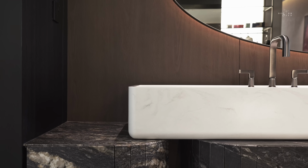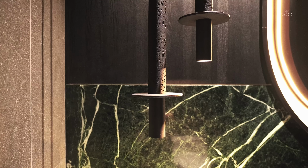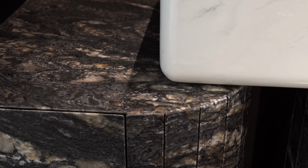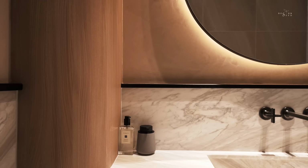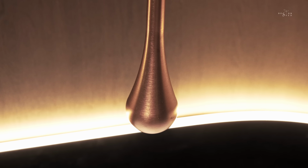To New Infinity, bathrooms aren't just functional, they are a statement. Each one showcases a distinct marble from striking green to bold black. Custom finishes on the carpentry and detailing have become a signature of New Infinity's approach to design. Even the lighting is designed to be sculptural, creating atmosphere.